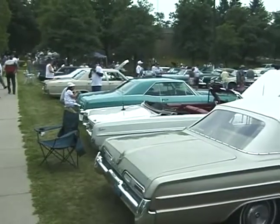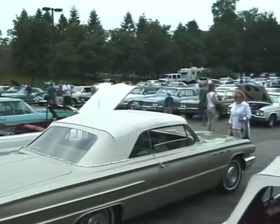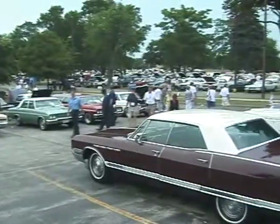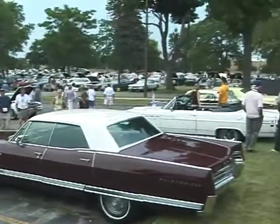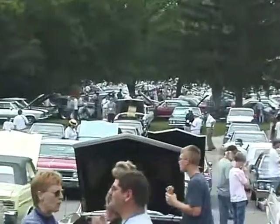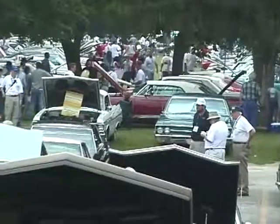For as far as you can see from this parking lot here, there are Buicks. There are so many that it's going to be impossible to see them all. It looks like an awful congregation of people down there. That's because that's a block or so away.